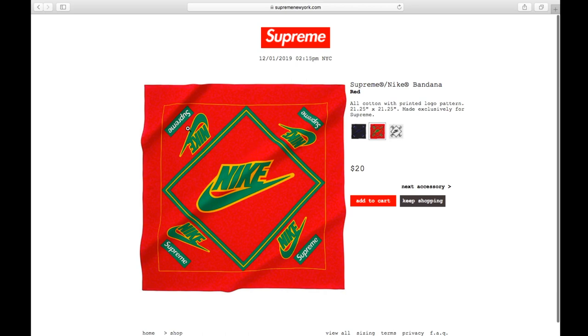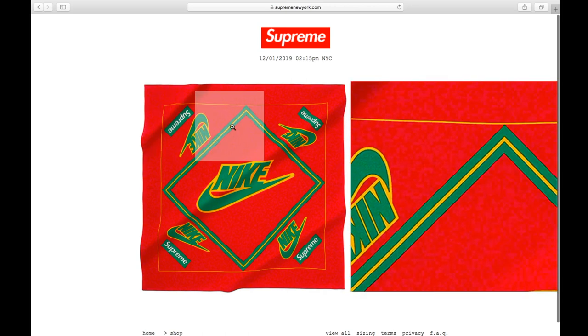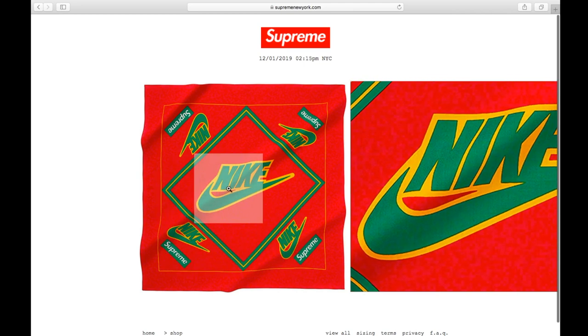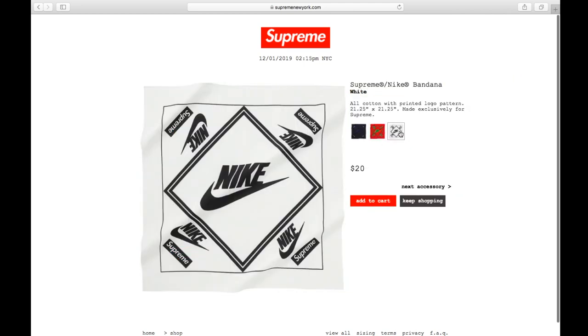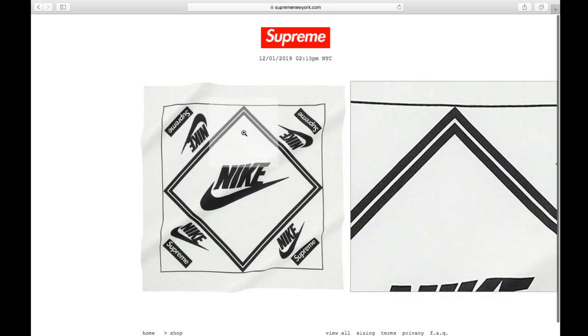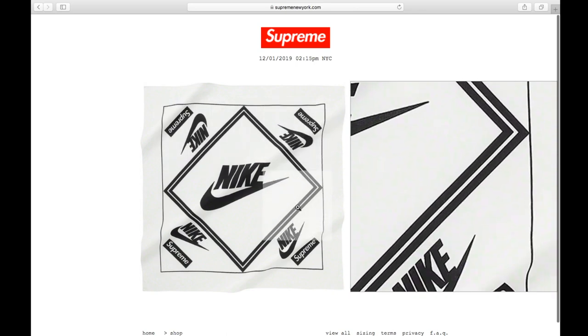And this one is the red color. It is still available. And then the white color, it is still available. It was sold out. I guess they restock it.